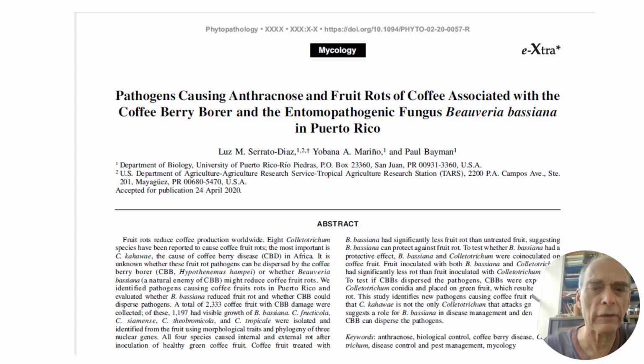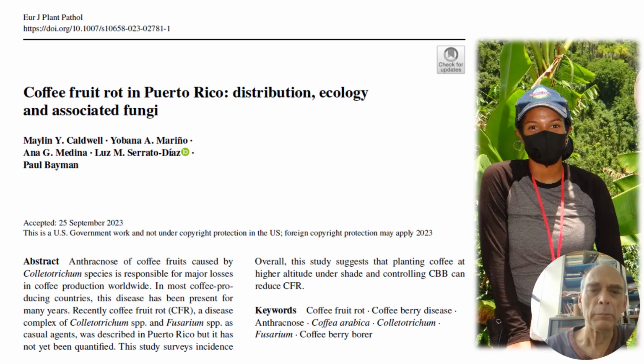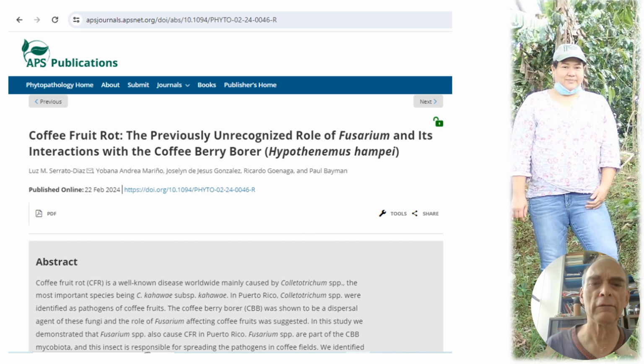This is a paper that Luz published in Phytopathology in 2020, identifying the fungi involved in coffee fruit rot and showing associations with the coffee berry borer and Beauveria bassiana. As you would expect, fruits that are damaged by the coffee berry borer are much more likely to have rot inside. Here's a paper published by Mylene Caldwell, a graduate student, last year, looking at the distribution of coffee fruit rot across Puerto Rico and associations with other types of fungi. Luz has a new paper this month in Phytopathology talking about Fusarium as an agent of coffee fruit rot, once again focusing on the role of the coffee berry borer in the disease. And in her seminar, she'll give you an update on this work.